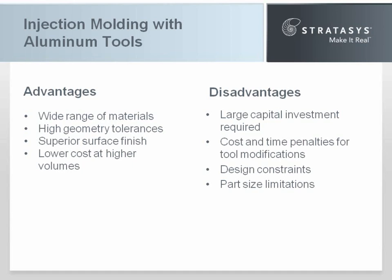But the disadvantages of using aluminum tooling is you have to come up with capital investment up front. With that, there's cost and time penalties for tool modifications. We have learned that 60% of design submitted for tooling ends up being modified. And that's where your tooling companies make their money. They're dependent upon those modifications. And so this is a big disadvantage with tooling.